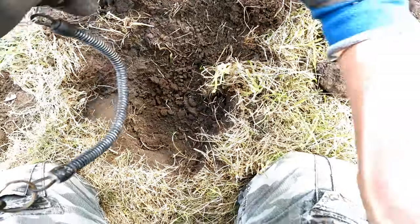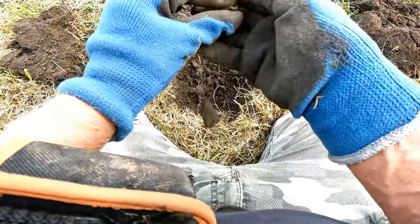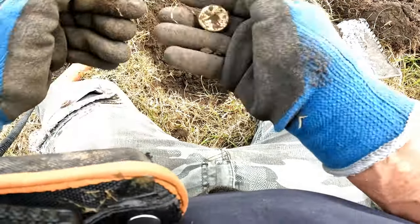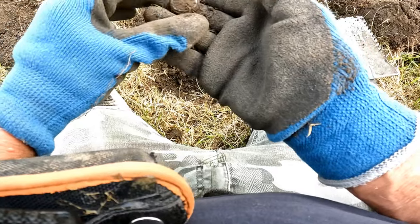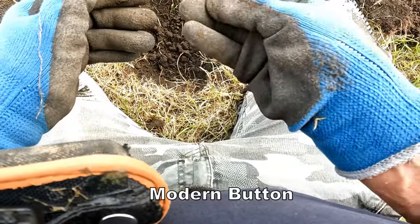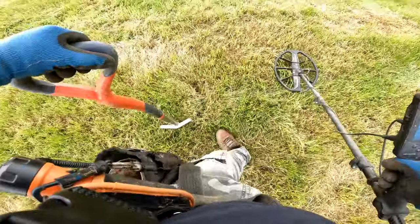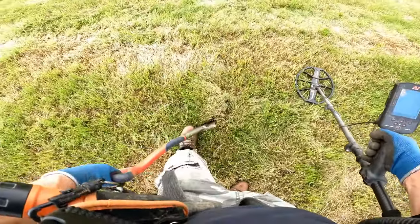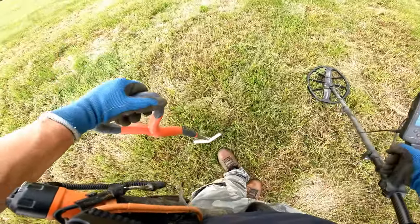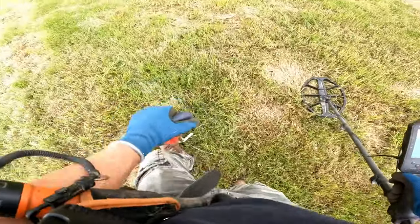There. Well, this is some sort of button modern rubbish, I'm afraid. 62, is that the gold range? Anybody can help me here? Is that gold range? Is it gold? Come on. Can you get a look in the ground and see if it's going for me, please?